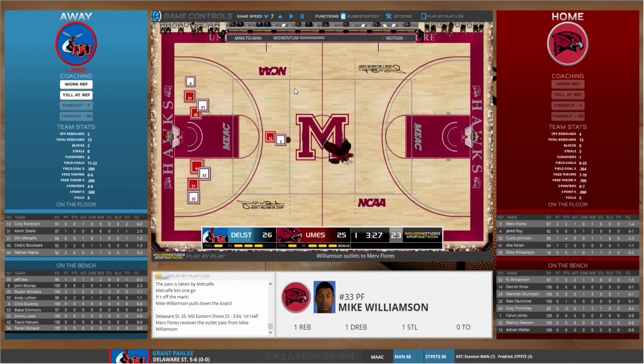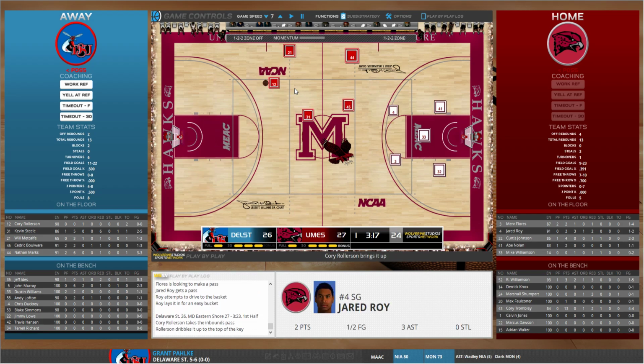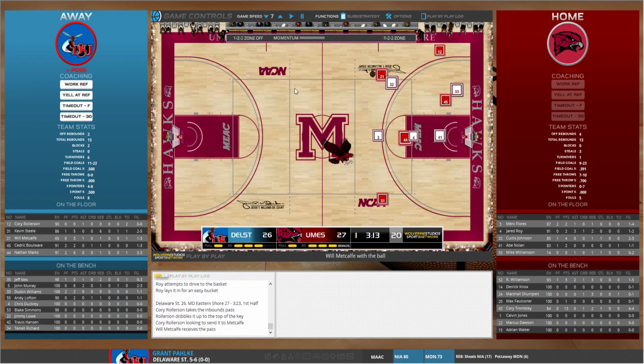He passes to Flores. Flores brings it up. Flores passes it over to Jarrett Roy on the left wing. Roy drives to the hoop. And he lays it up. 2 points for Roy. Eastern Shore back in the lead. 27-26.